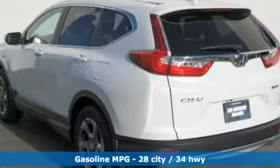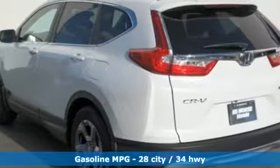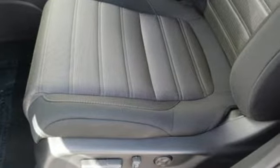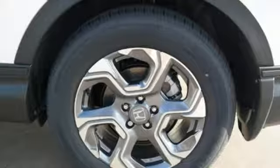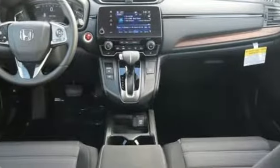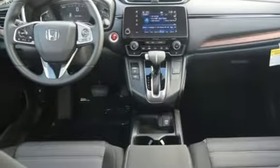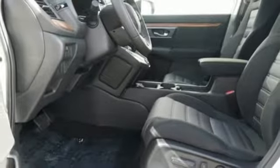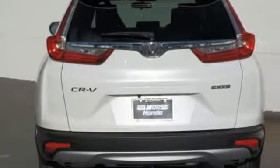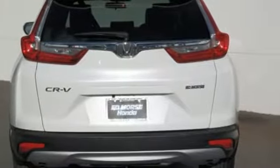Streaming audio, power heated mirrors, dual zone climate control, digital instrument gauges, doors and push button start proximity key, front heated bucket seats, turbo inline 4-cylinder engine, express open and close sliding and tilting sunroof, gas pressurized shocks, and automatic transmission. Honda has a world-renowned reputation for reliability.